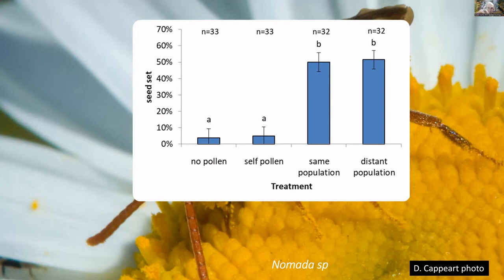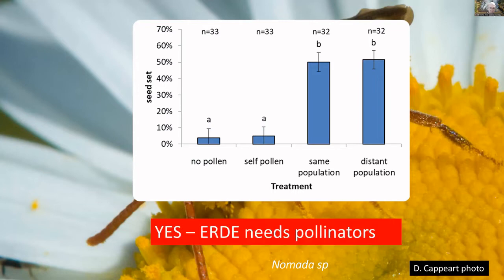But then the bars on the right are from pollen supplementation. I don't want to go too much into the weeds on this part, but we also did a study that tested outbreeding depression, which we didn't find in this plant either. But the point here is that, yes, Erde definitely needs pollinators. There's quite a significant increase in seed set when pollen is supplemented.